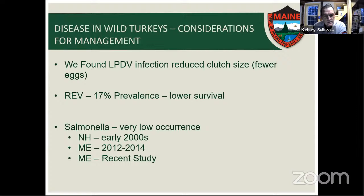In Maine, we did a survey and assessment and sampling of turkeys around dairy farms and found very low occurrence in 2012 and through 2014. And then in this recent study, we also found a very low occurrence of salmonella. Although our sample sizes were lower, it just supports that salmonella and wild turkey don't go hand in hand. And that's important for perspective and acceptance of wild turkeys on the landscape.